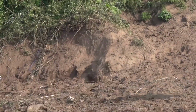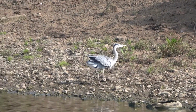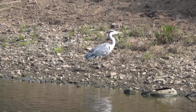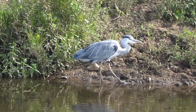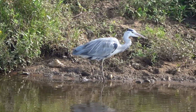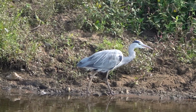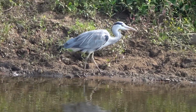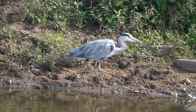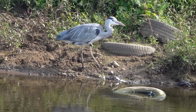There's a heron flying in, which is a big wading bird, has a big wingspan, long legs and a long neck leading to a spear-shaped beak. The colouring is slate grey on its wings and back, with white on its neck and some black patches as well. It has a big stripe above its eye that leads to a little bit of a crest.